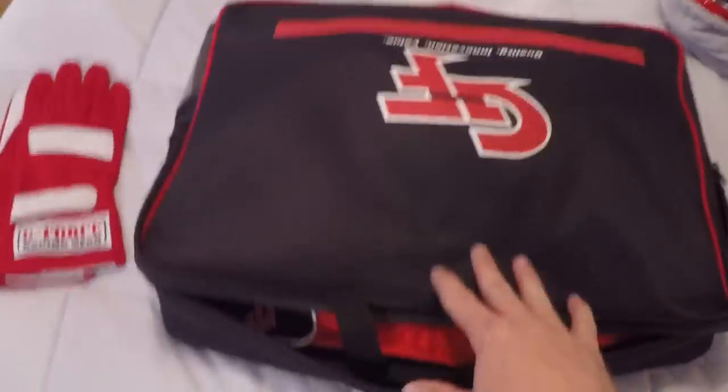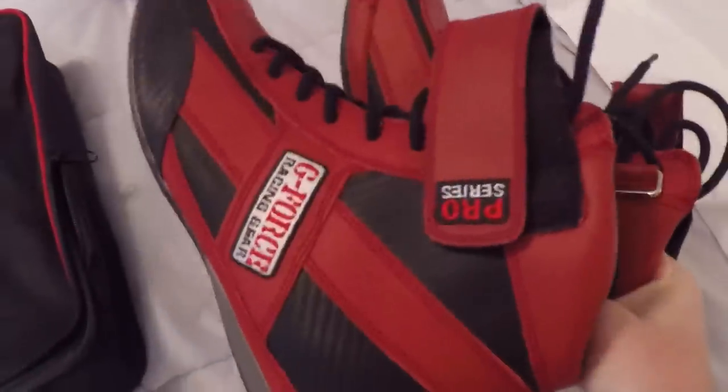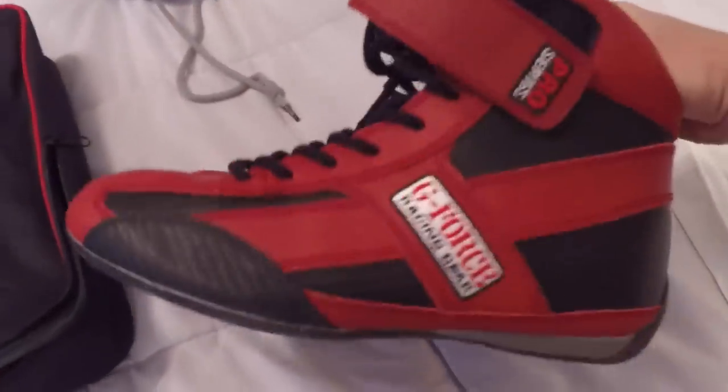So in order to actually look the part, I'm going to be using all of my drag racing gear that I got from G-Force Racing. I've been talking to the guy, Taylor, from G-Force Racing, and he helped me through the whole process of getting my shoes, my racing suit, and my gloves. So here are the G-Force Racing shoes that they sent me, which are really awesome, and they go with the whole red and black theme.